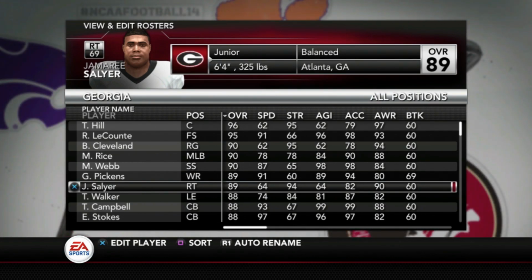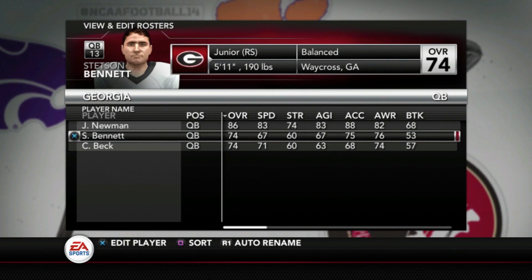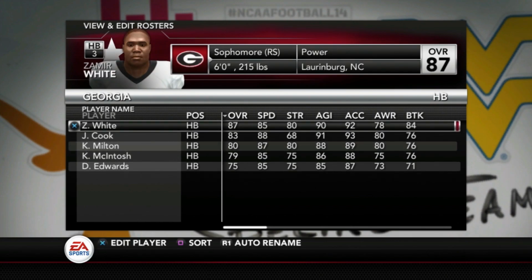Let's go position by position now, and we'll go to the quarterback position. I think a lot of people are probably wondering, where will Jamie Newman be? Well, he is an 86 overall dual threat quarterback. I think he could have a really good year for Georgia next season. You've also got Stetson Bennett. He is a 74 overall, and then Carson Beck, the freshman, he is a 74 as well.